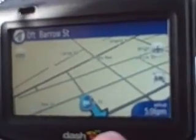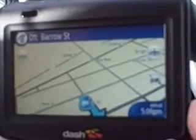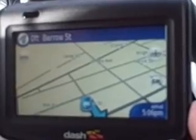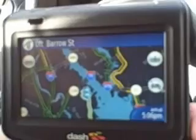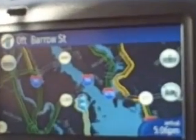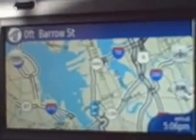Now I can switch between this 3D view and a 2D view that gives me an overview of all the traffic in the area. Hold on, I didn't click that enough. There we go. And it's telling me that we'll arrive at 5:06 p.m. And there, it's just switched to daytime colors.